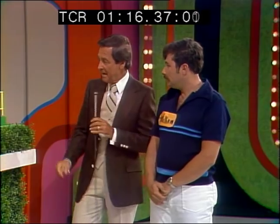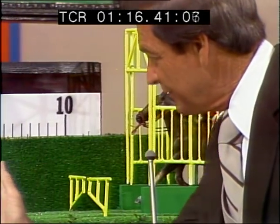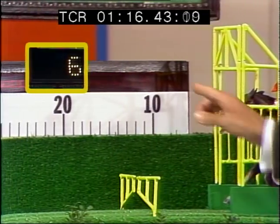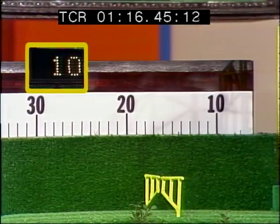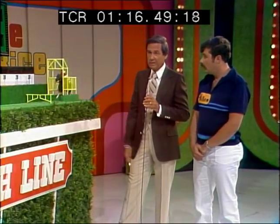The paint. The paint. He put the paint on the horse, so let's move the finish line, the price of that dish. There it goes. See? One step down the track for every dollar. Well, it only moved $19. I think that was probably a good choice.